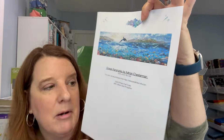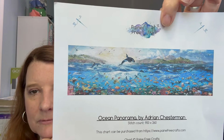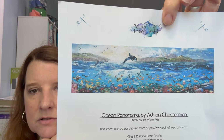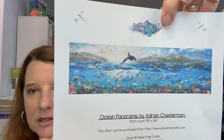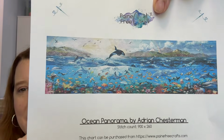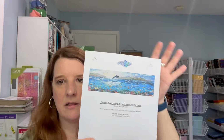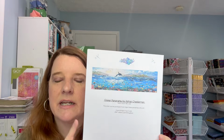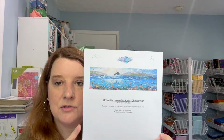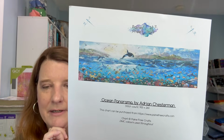Now, I do not have fabric for this because it's 900 by 260, but I will be doing this on a 20 count. So once I get fabric for this, I think I will start this because I feel like you'll be getting a lot of stuff and not always just blue stuff. You'll have fishes coming in and rainbows. I don't know how long this will be on Pain-Free Crafts, so it is a retired piece. They did bring it back. So if you're interested, I would go grab it before they decide to take it off again.